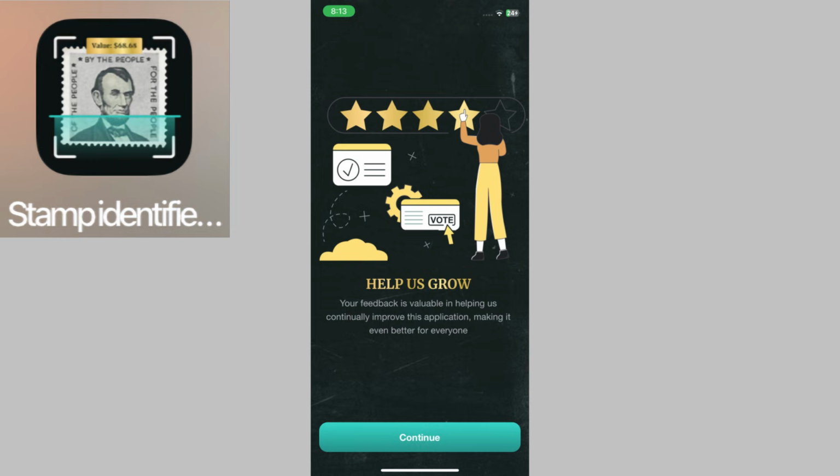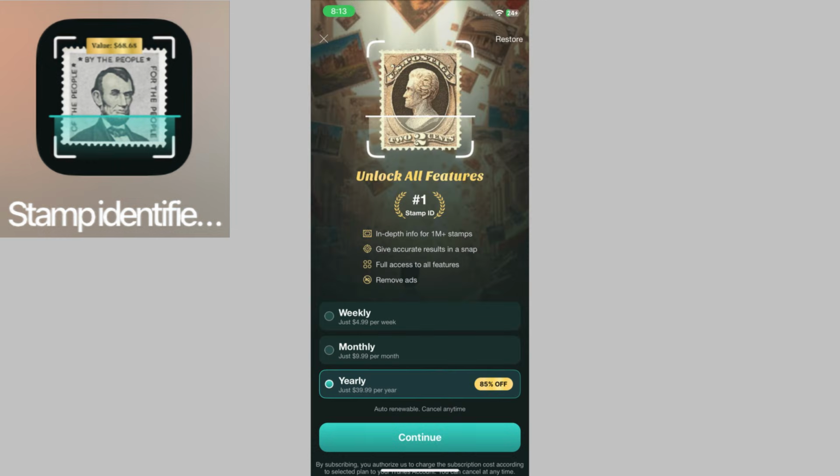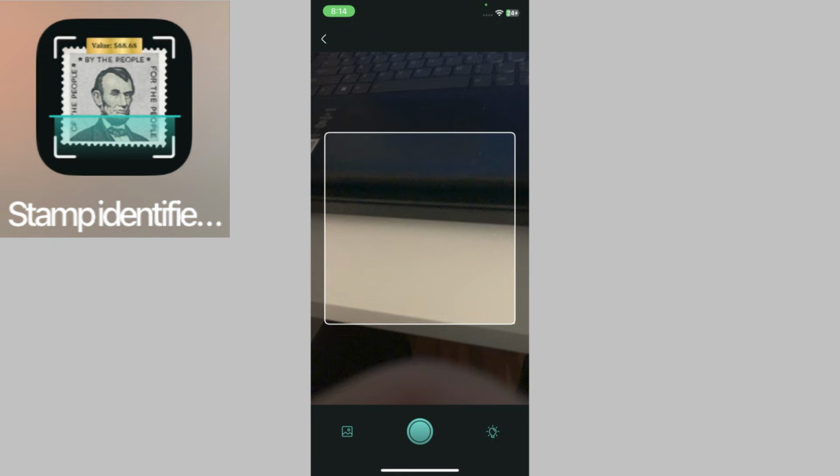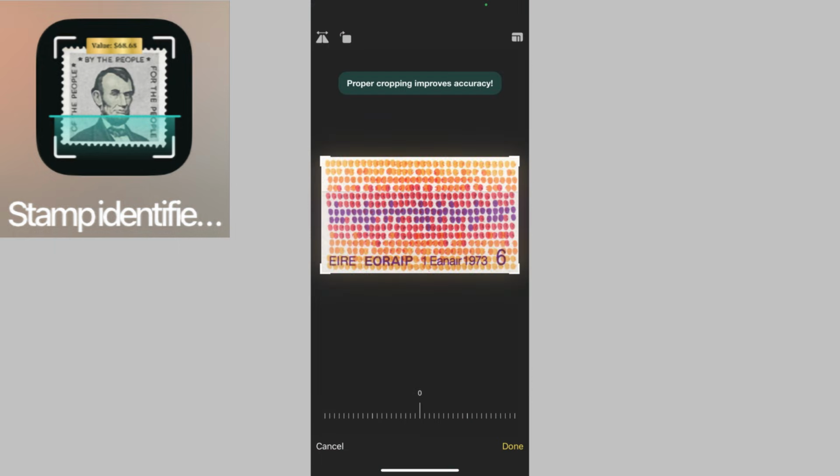Continuing on, help us grow. Well, only if you help me identify the stamps, okay? You can unlock, well, you already told us this before. Talk about nagging. Okay, so here's our working screen now. Let's click on Identify Now, and you're greeted with this square from which you can take a picture with the camera, framing it within that square, or click on the icon below to upload one from your phone. And there's our trusty Ireland stamp I uploaded.